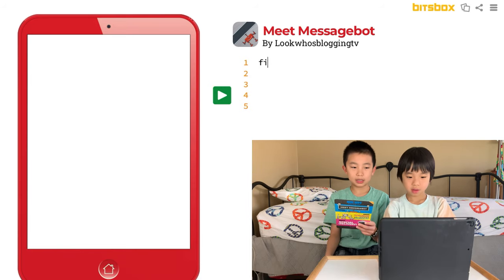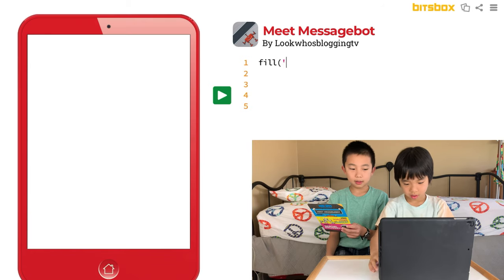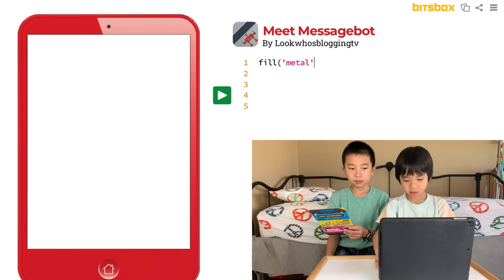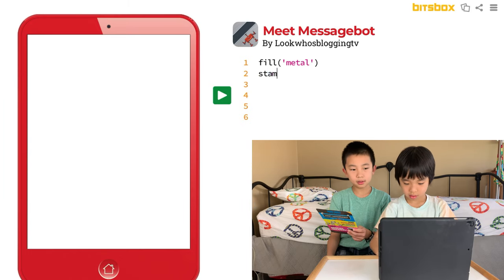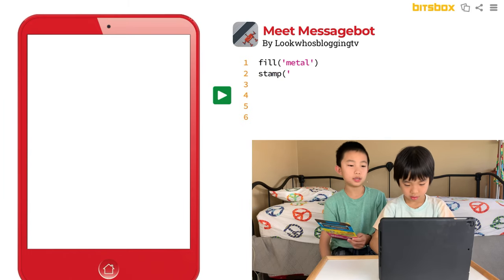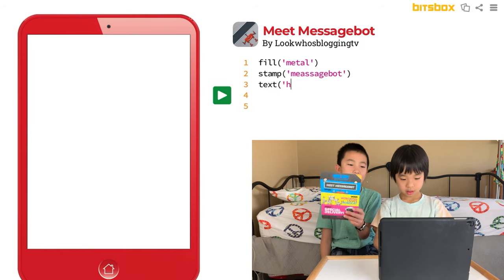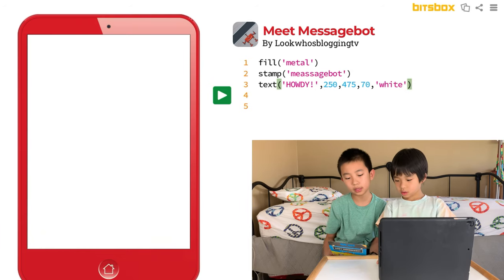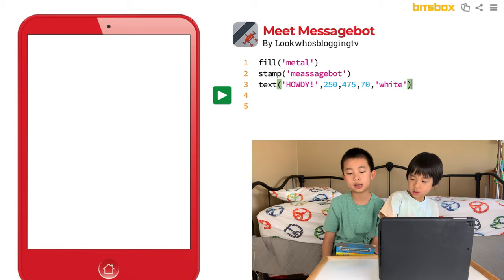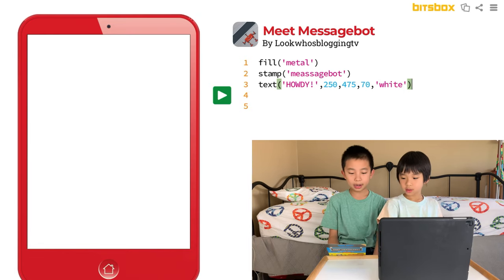The first is fill metal. Next, stamp message bot. Text. Okay, so it's gonna say howdy in all caps. Howdy, and then the coordinates are 250, 475, 70, and what? 1. So the text will be a 1. Okay, now press play.